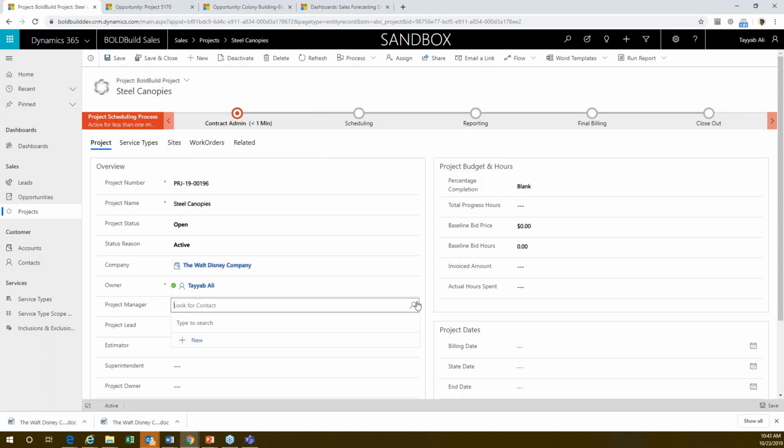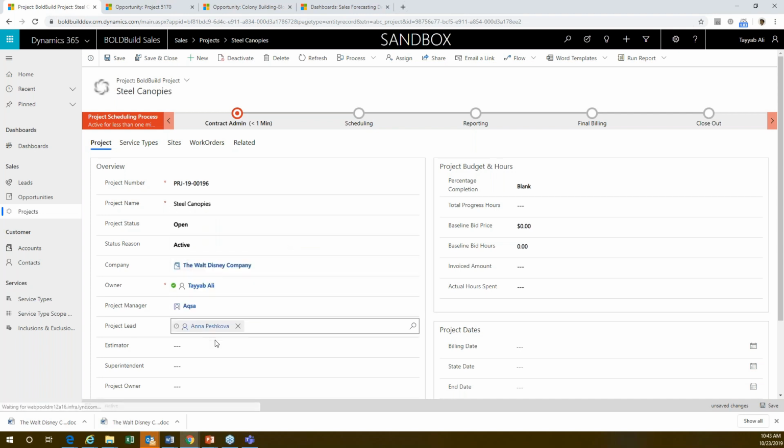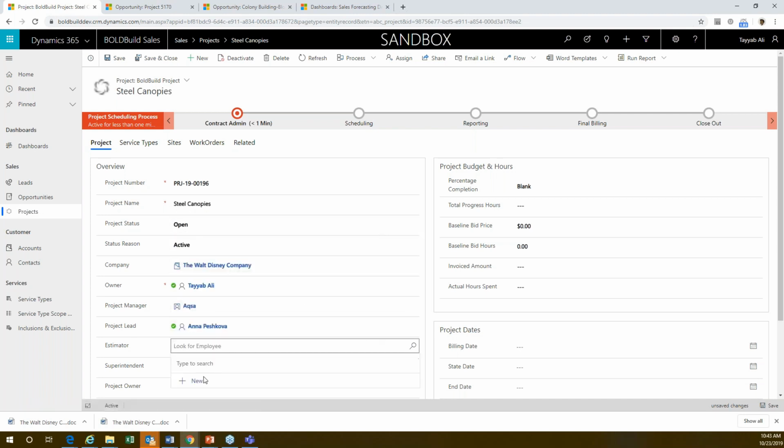I can start assigning my project manager. I can say, okay, let's see, I will have Aksa as my project manager. I can assign my project lead, just going to pick any random. Okay, I will say that Anna is going to be my lead. I can assign my estimator. If I had assigned it before, then it would have brought it in.